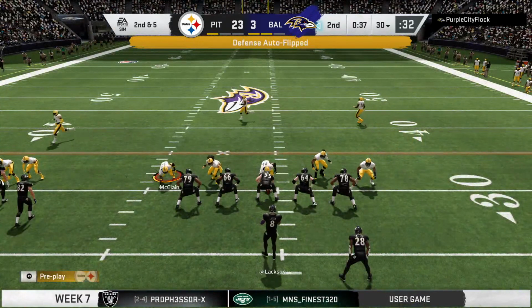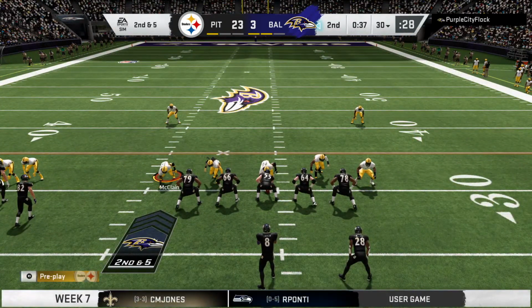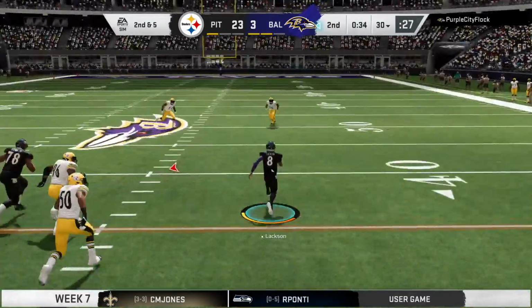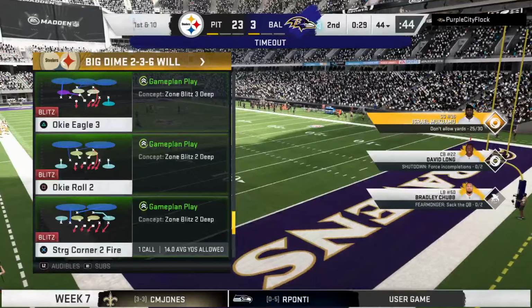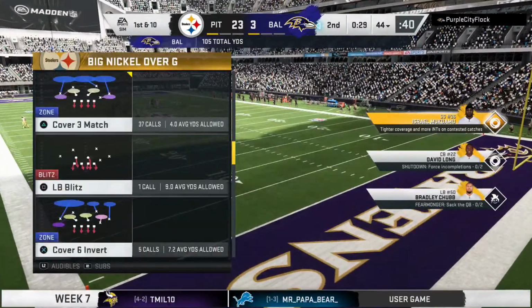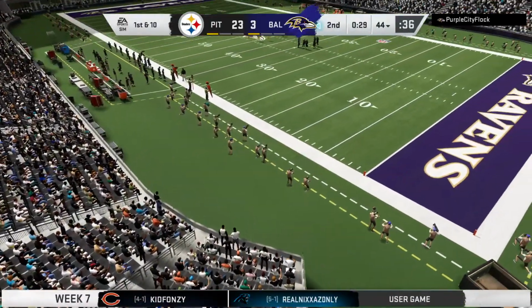After the pickup of 5, here's 2nd and 5. Let him know, let him know. Switch. And an alley to run. And they'll get it up just short of the 45 at the 44. The Ravens going to use the second of their timeouts as the clock will stop with just under 30 seconds to go in the first half.